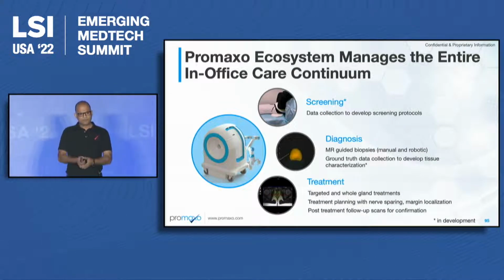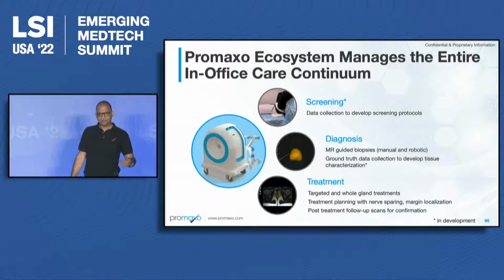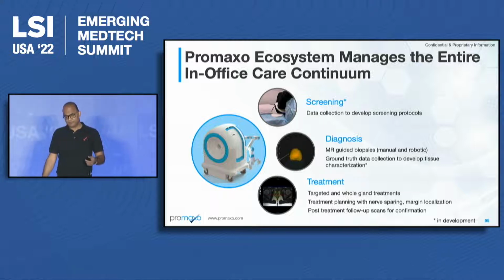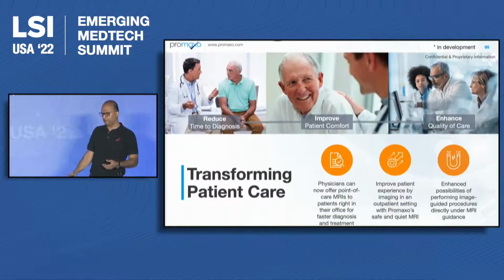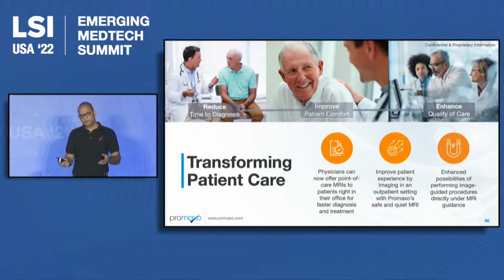So our vision is to do full 360-degree coverage of prostate cancer management for a patient, starting from screening to diagnosis to targeted treatment and follow-up, including active monitoring for the patients. For screening, we are building some protocols right now with several research partners and ourselves. For diagnosis and targeted interventions, we are FDA cleared, and we are building a robotic system, as you'll see in the future. By doing that, what we aim to do is provide patients better coverage that is cheaper, but also leading to early diagnosis, better diagnosis, and early treatment, which results in better outcomes.